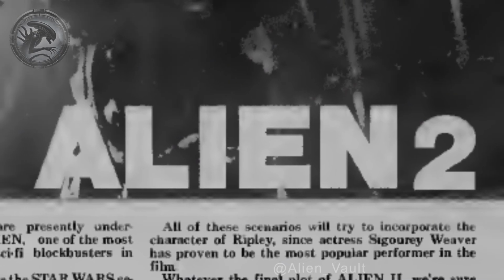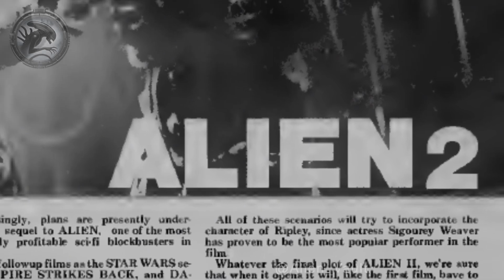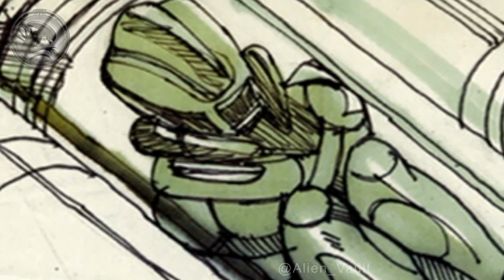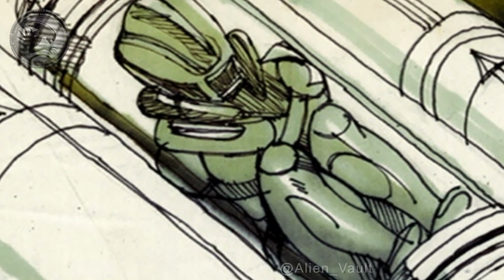Thinking about the sequel, Ridley Scott also had an idea involving another alien or an alien egg. The film would end like in the final movie, but right before the end, a video of another alien or an alien egg in the hull of the Narcissus ship would be shown.